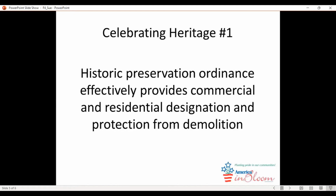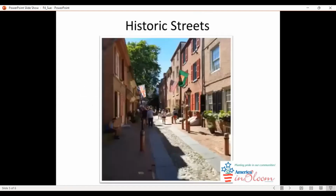First on the advisor's list is as follows. Historic Preservation Ordinance effectively provides commercial and residential designation and protection from demolition. Keep in mind that historic preservation ordinances must be consistent with the specific grant of authority conferred by your state. In other words, protection for historic properties must correspond with the regulatory scope of applicable enabling laws. Developing a preservation ordinance demonstrates the willingness of a community to recognize, invest in, and protect its historic character.